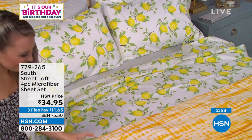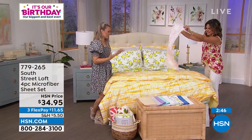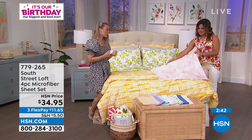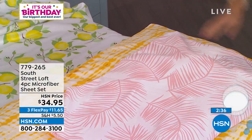Let's open up some of these too so that you can really get an idea. This pink palm, do you use this in your home? I love the pink palm. I do, because I love that coastal vibe, but I think it's fun to add a little pink. I don't actually decorate with a lot of pink, but if I wanted to incorporate something, I would definitely do it with sheets. Look at that. Beautiful. So that's your pink palm.